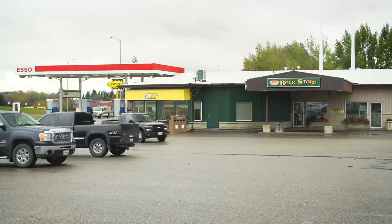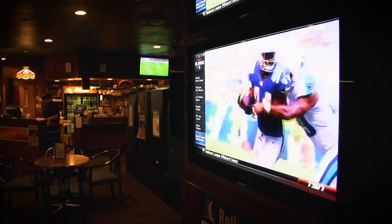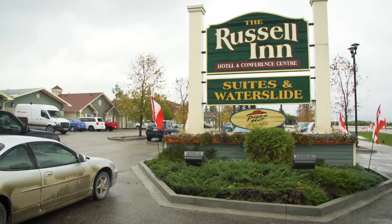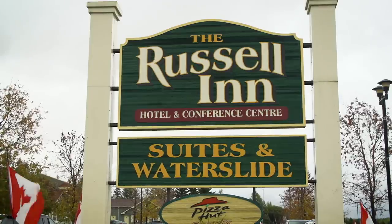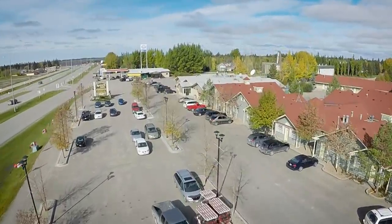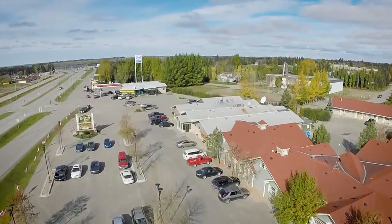We have a cluster of services. We have Subway, Tim Hortons, we have a restaurant, a full service pub that provides food service late into the evening. We have all-inclusive packages as well as a special fly fishing rate that runs in May, June, and September, October every year. So we're very diversified, so we can provide really whatever anyone needs, whether they're traveling as an individual or with their family or with a corporate group.